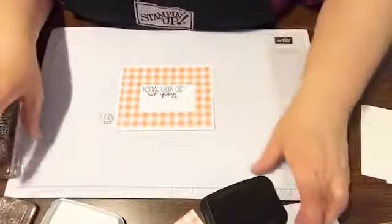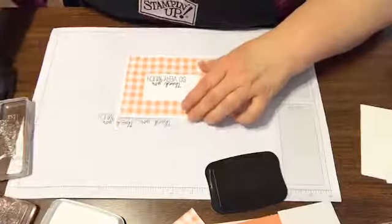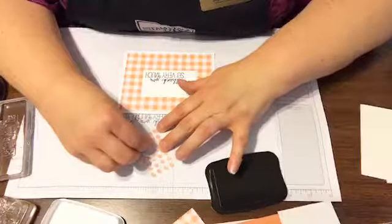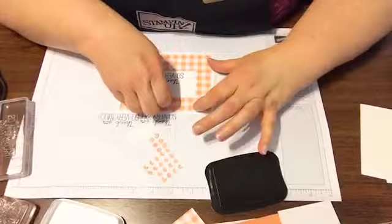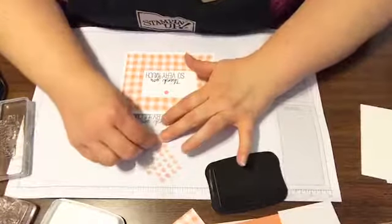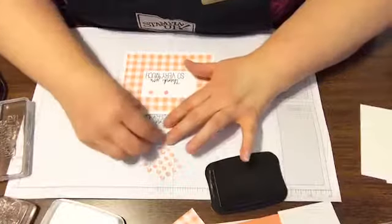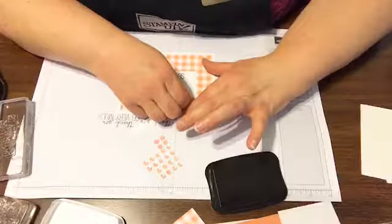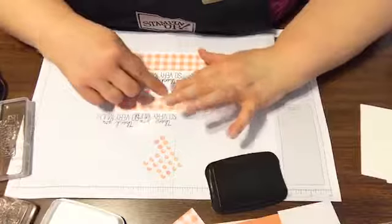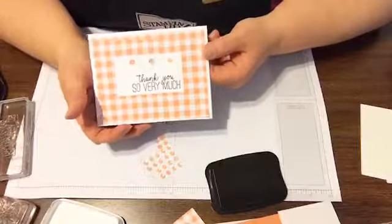And then I'm going to put some embellishments on here. I'm kind of doing this probably a little bit backwards, but that's okay because you'll get the idea. So I'm going to put this. This is one of the Grapefruit Grove, what are they called? Adhesive backed sequins. I have that off center a little bit on purpose. Okay, so they're all part of that one package.